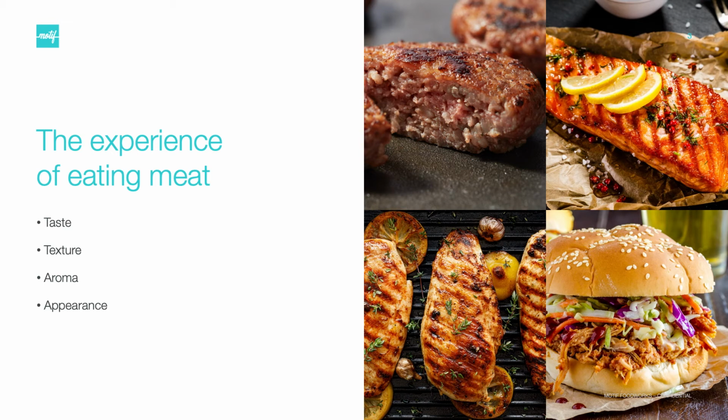So, what makes meat, meat? Here in front of you is a picture of 4 different types of meat: beef, chicken, pork, fish. One of the important things to recognize about eating is it's all about the entire experience, right? It is taste, texture, appearance, and aroma. All those things create an experience that you enjoy.